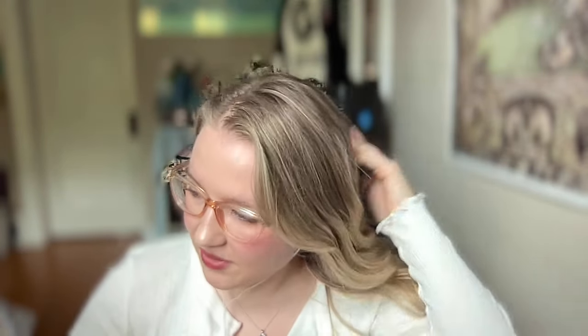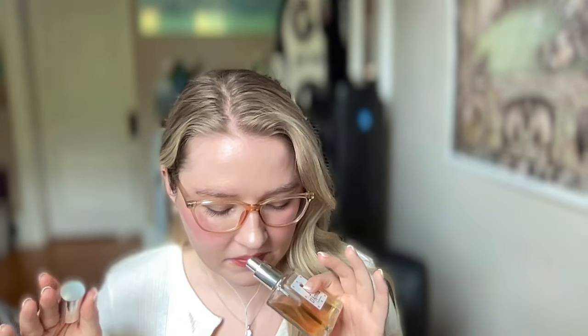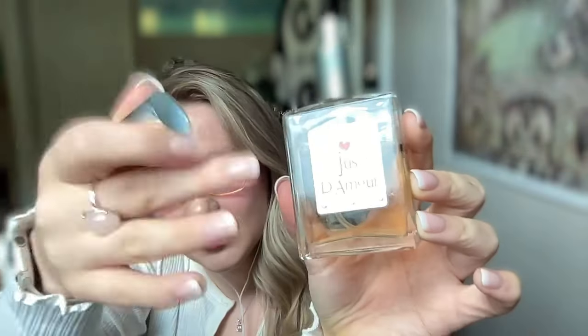So, the last perfume I'm gonna show you is kind of a random, probably not very well known brand. This is called Jus d'Amour by Mercedes. So I originally got a sample of this on LuckyScent.com and I really liked it. Definitely not typical for me. You'll see when I read the notes. It's kind of like a small perfume brand. You can always kind of tell based on the packaging.